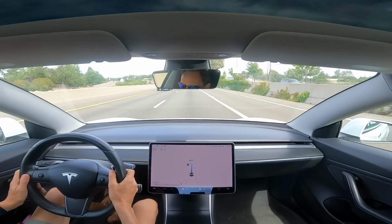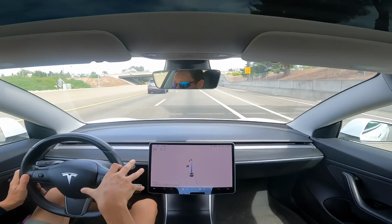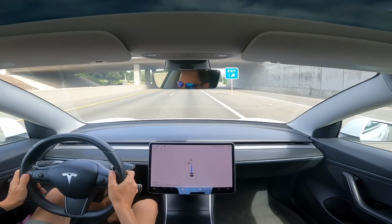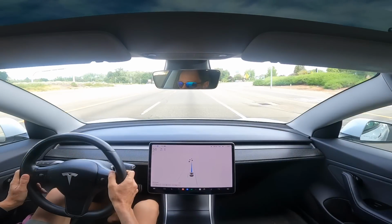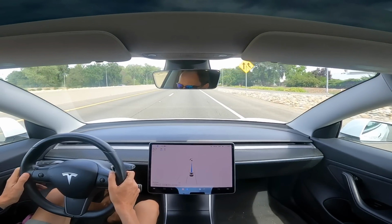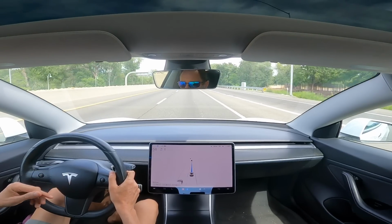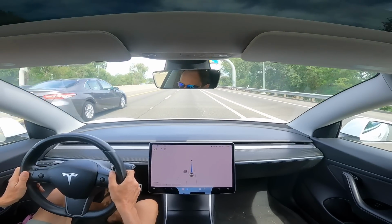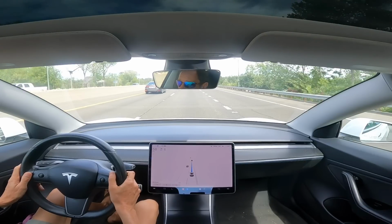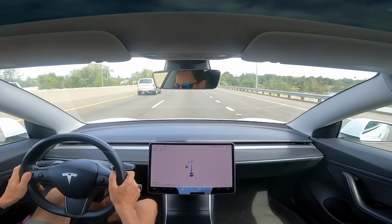I should be up to 70. I'm only up to 50. I've got plenty of space between me and this truck. By the way, I am now in Autopilot, or actually Navigate on Autopilot, so we are no longer technically in FSD Beta. They haven't got the stacking on that just yet. But here shortly, we're going to get off the highway and then back onto the city streets, and that will, of course, put us back into FSD Beta.